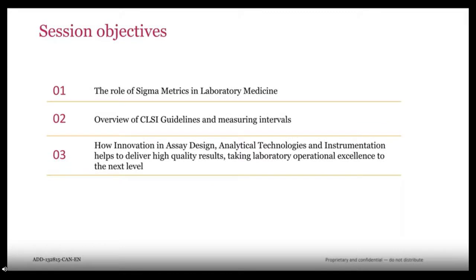So the objectives of today's session will be to look at the role of Sigma metrics in laboratory medicine, an overview of CLSI guidelines and measuring intervals, and how innovation in assay design, analytical technologies, and instrumentation helps deliver high-quality results, taking the lab to a next level in operational excellence. I will now turn it over to Dr. Marvin Berman from Scientific Affairs to continue the presentation.